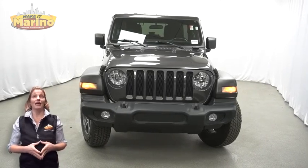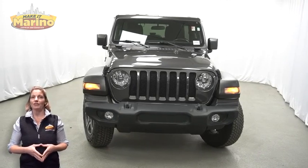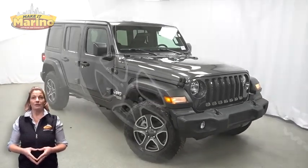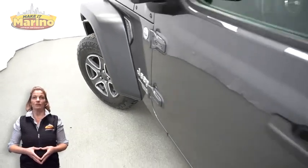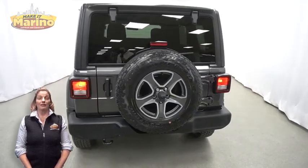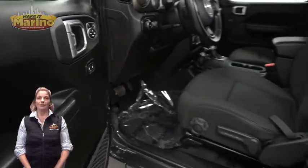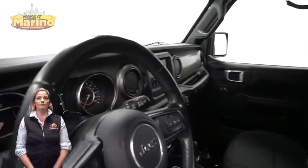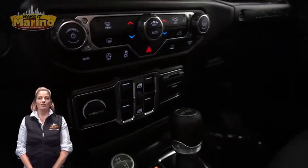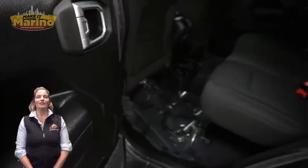Capability and capacity allow you to take this on and off-road as you take on new adventures. Take a look at this 2021 Jeep Wrangler Unlimited Sport in granite crystal metallic. With automatic headlamps, 17-inch aluminum wheels, deep tinted sunscreen windows, black 3-piece hardtop, front bucket seating, steering wheel mounted audio controls, 33,000 miles on the odometer, 7-inch touchscreen, rear backup camera, Command-Trac part-time 4-wheel drive system, rear 60/40 folding seats, 2.0-liter turbocharged 4-cylinder engine, and so much more.